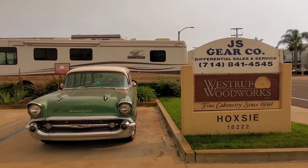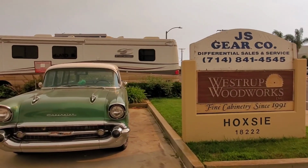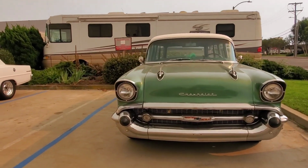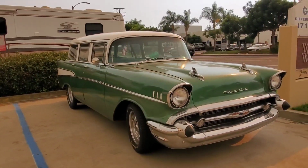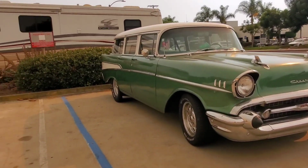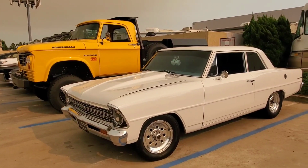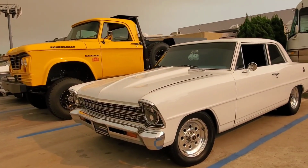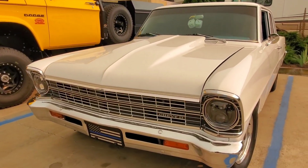Hey, look at this. J&S Gear, differential sales and service right over here on Gothard. Let's check out what's happening in the parking lot. We got Gary's 5.7. Check out the Nova, the Chevy 2 with a post. How about that? Weld wheels. Look at that. We'll take a closer look inside.